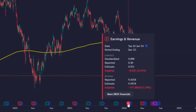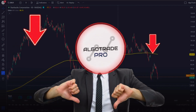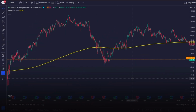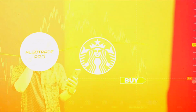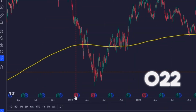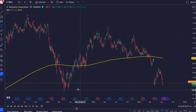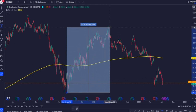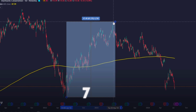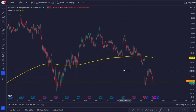but we can notice that this happened due to the last two earnings reports, which were well below expectations. But this is not a negative thing, as it gives us an exceptional opportunity to buy this stock at a huge discount. In 2022, the same happened. Starbucks had two consecutive earnings below expectations and had a big drop. But from these minimums to the relative maximum, it then had a growth of 70% in less than 12 months, which was a great opportunity.